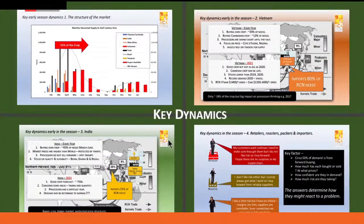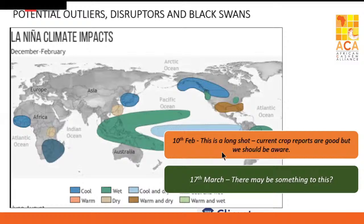Key dynamics that change the sentiment. We're not actually talking in any of those about the facts. What we're talking about is how people react to the facts and what that might mean for the market. Now let's have a look and see what's changed since we had that conversation last time.